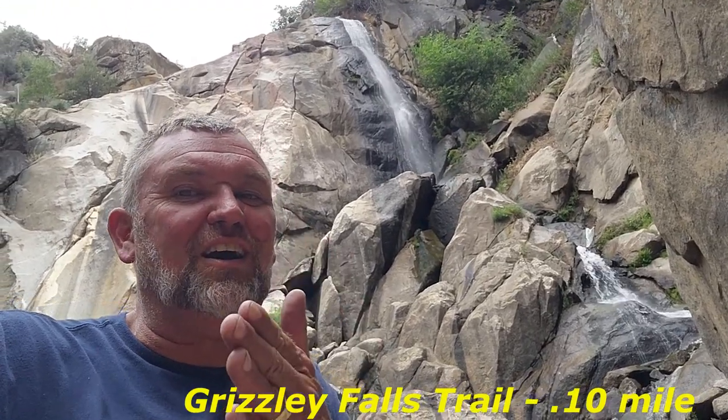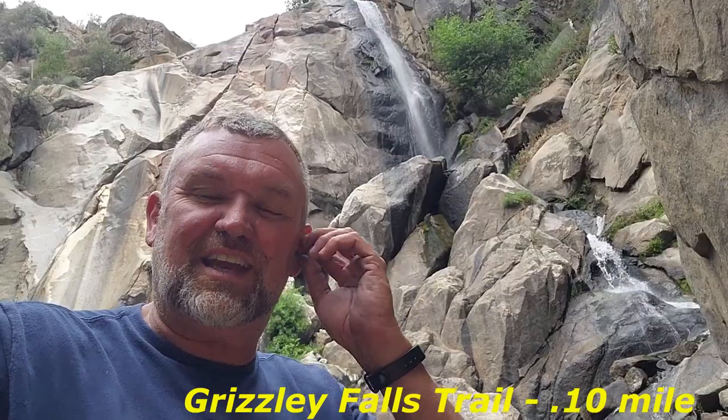This is called Grizzly Flat Falls, and it's actually just on the outskirts of Kings Canyon National Park, in the Kings Canyon forest, or actually the Sequoia forest that's just outside, and that's probably where we're going to first camp tonight. But it's a pretty cool little fall. I'm sure it gets really full in the springtime.